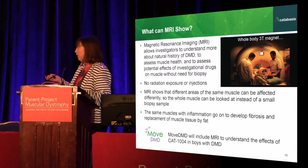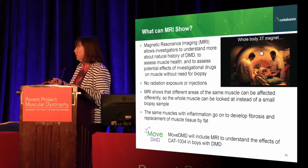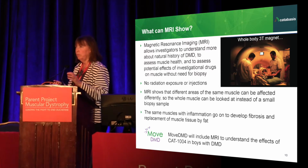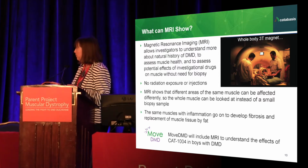And very importantly, it's been shown that the same muscles that have inflammation are the ones that go on to develop fibrosis and replacement of muscle tissue with fat. So in this study, this initial study of CAT 1004 in boys with Duchenne, we're going to be using MRI as our primary endpoint to understand the effects of the drug.